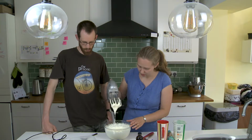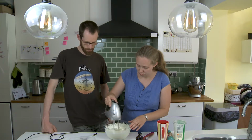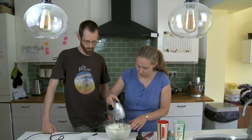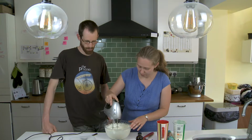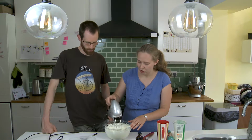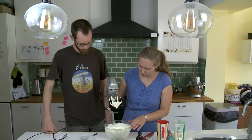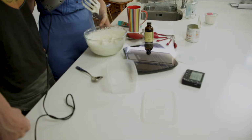One. There we go, nearly there. Just soft peaks, not hard peaks. I was wrong. It's really easy to over whisk cream when you get to this stage. But I think that is pretty much there. Yeah? Okay. There we go.